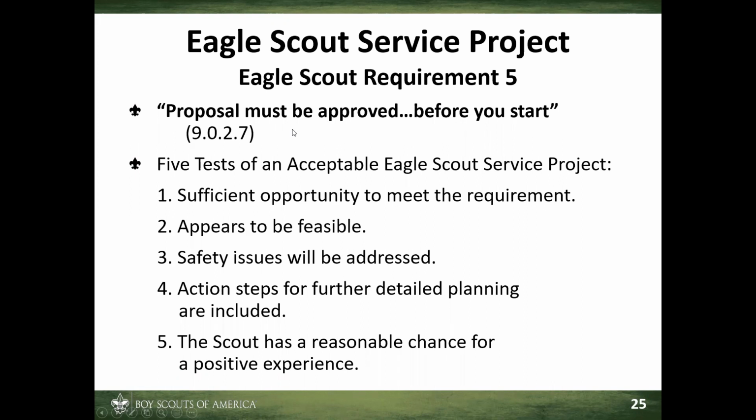Again, your proposal must be approved before you start. And here are the 5 tests of an acceptable Eagle Scout service project. Sufficient opportunity to meet the requirement, appears to be feasible. We have had to tell some scouts, your project is too big, you need to scale it back. We talked about the safety issues, they have to be addressed. Action steps for further detailing the planning are included. So again, the project proposal is the first step, the project plan is the second. It has to give you a reasonable chance to have a positive experience. We don't want you to get frustrated and not finish your project. Any questions?